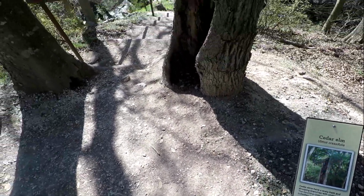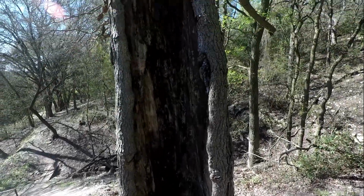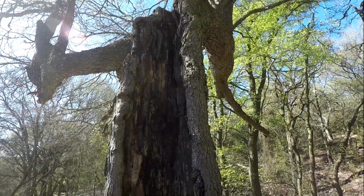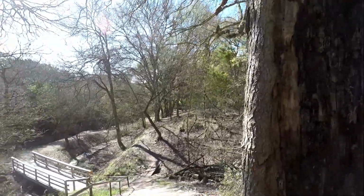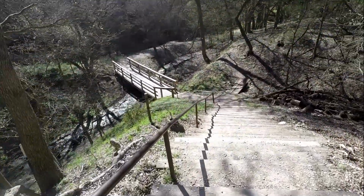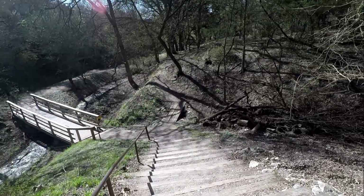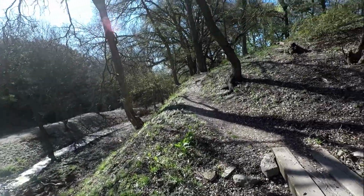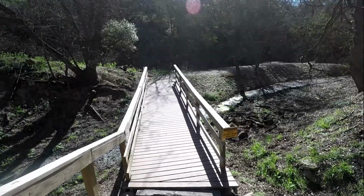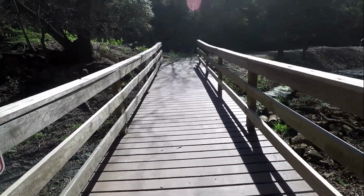Thanks. See, cedar elm. And look at this guy. He looks like he's been struck by lightning because he's black in there. So I got to say, this guy's been struck by lightning. Okay. Anyway, got more stairs here. But they do put up handrails if you want to use those, so that's good news. All right, now there's one of the little side trails that we'll come back and get in just a minute. Maybe on our way back.